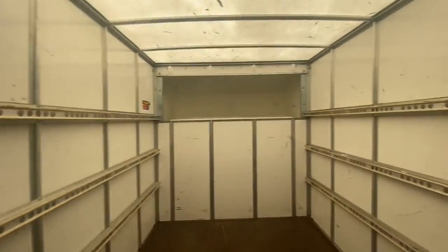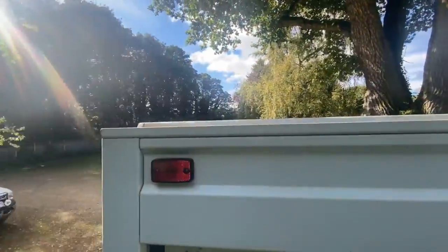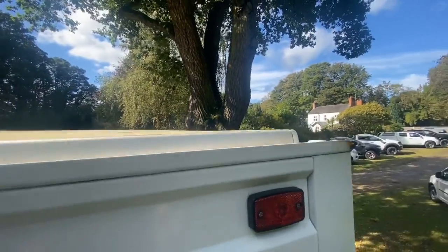Yeah, nice. Floors are in good condition. As I say, there's a few little marks and stuff, but nothing serious. That's probably the worst one. We could obviously patch that up if you needed it to. Roof's in good condition. All the sides are nice and clean and intact. The roof's in good condition, as you can see. Can't quite reach, but yeah.